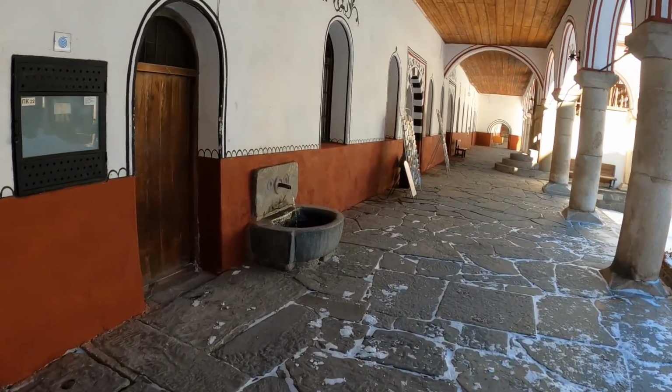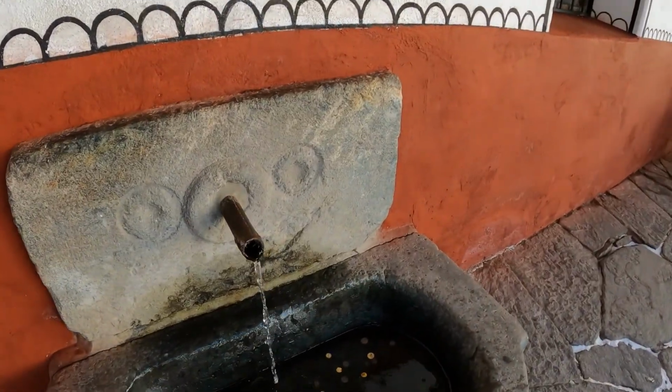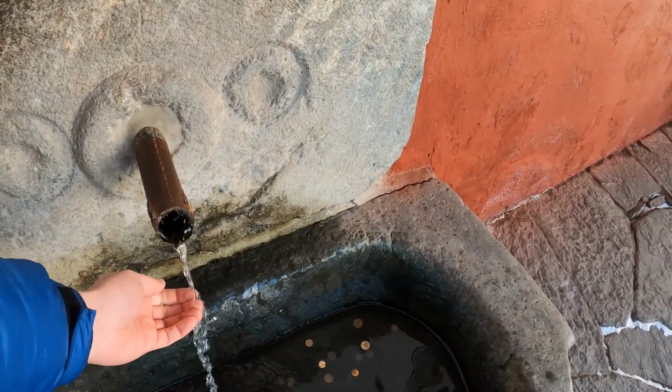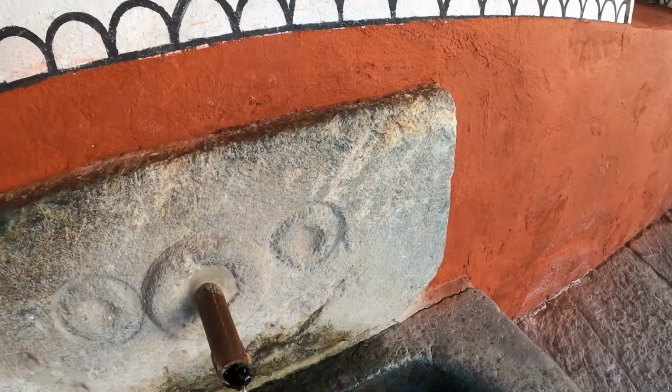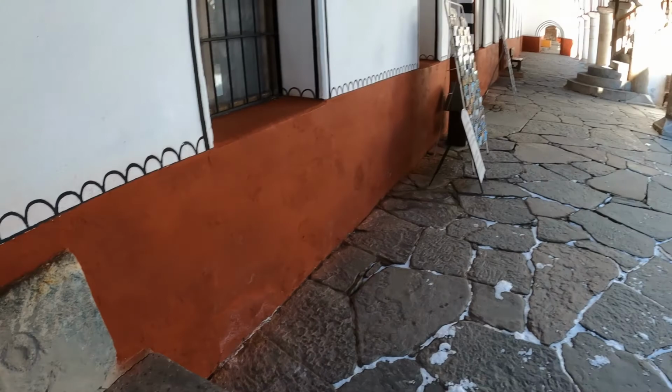Situated all around the monastery, these springs with the mountain water. Very cold.